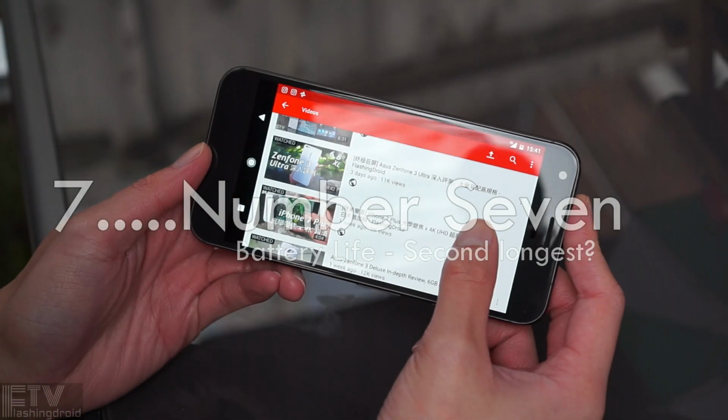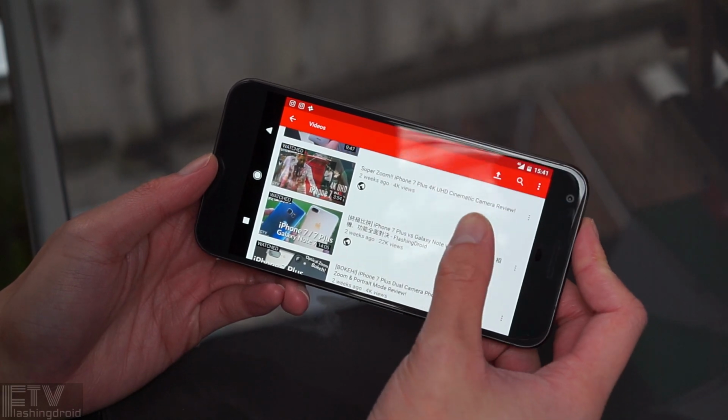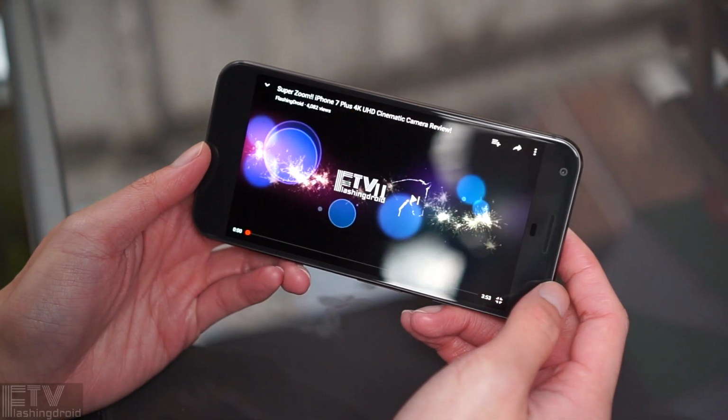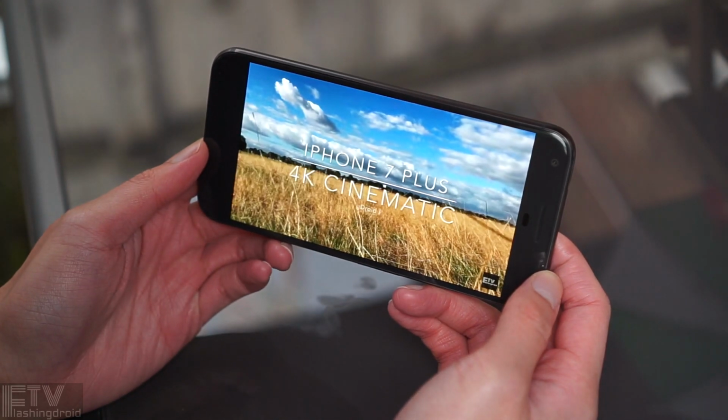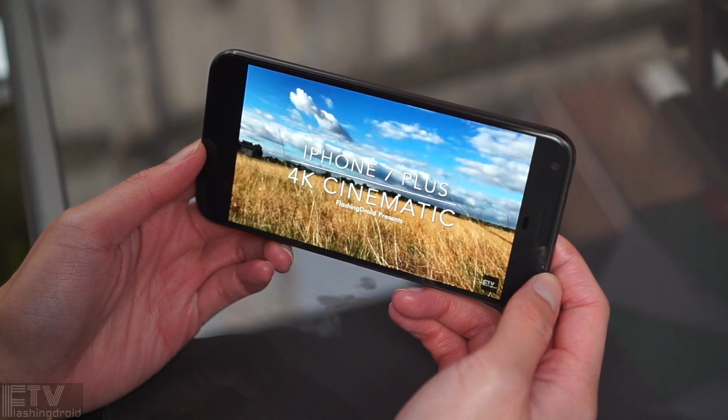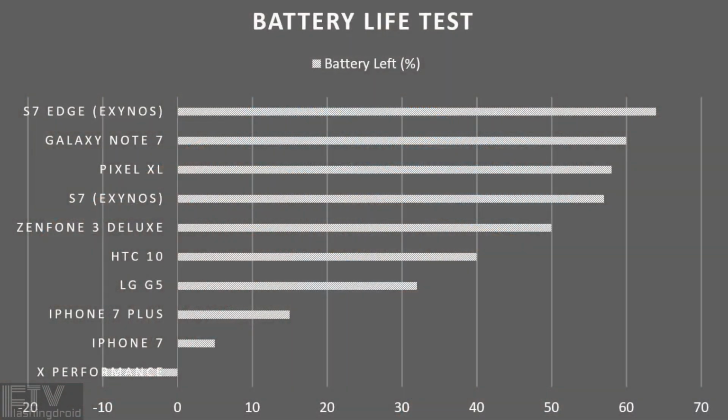Last but certainly not least, the battery life and charging speed. With a 3450 mAh battery and an AMOLED display, which is less power consuming in day-to-day media consumption compared to IPS displays, 58% of the battery was left after playing 4 hours of YouTube videos non-stop with maximum screen brightness, so it lasts the second longest on the market.